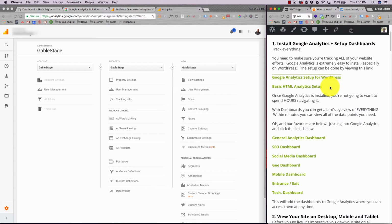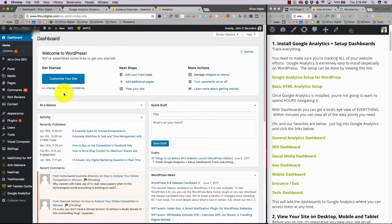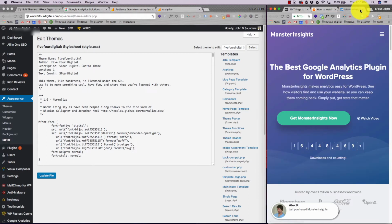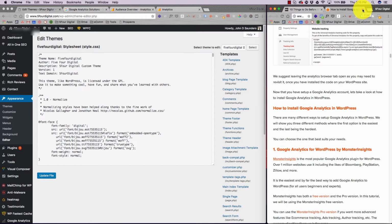The second way to get analytics on your WordPress site is through basic HTML setup. Essentially what they will do is give you a tracking code. All you're going to do is go into your site, appearances, editor, and then put it in the theme header right below the end of the head tag. Now, this is a little bit technical, so this side might not be the most efficient for you if you're not really on the development side. So I recommend downloading the Google Analytics setup for WordPress plugin called Monster Insights. That'll make the process easy, and of course it is free.